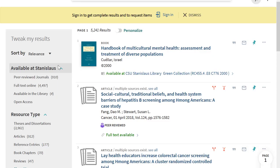The first categories that you're able to limit to include peer-reviewed journals, and what's available online or physically in the library. Most of the library's materials are actually online, including most of our articles, including our peer-reviewed journal articles and newspaper articles. And a much smaller percent of what the library owns are actual physical copies housed in the library, like physical books.